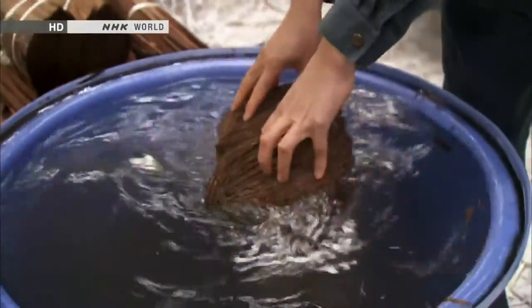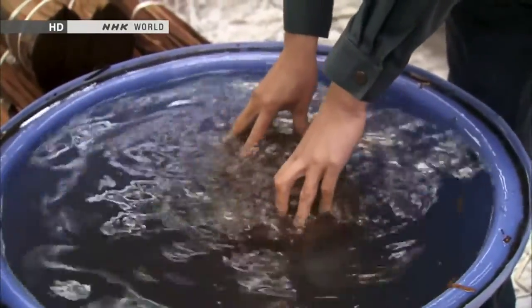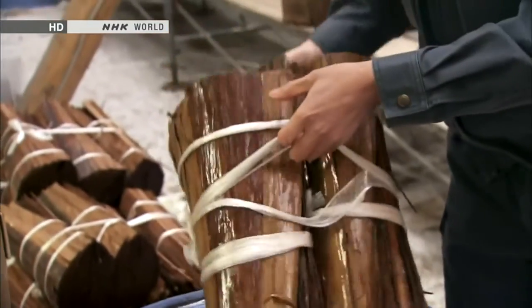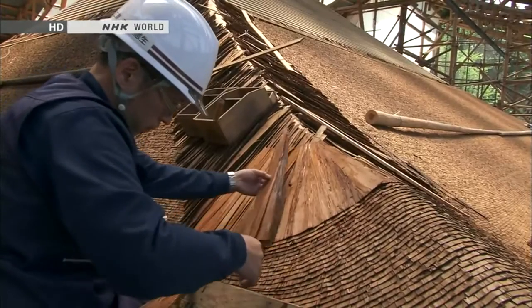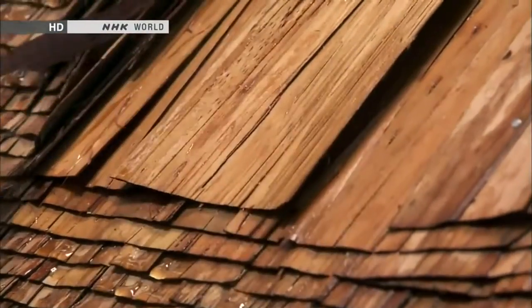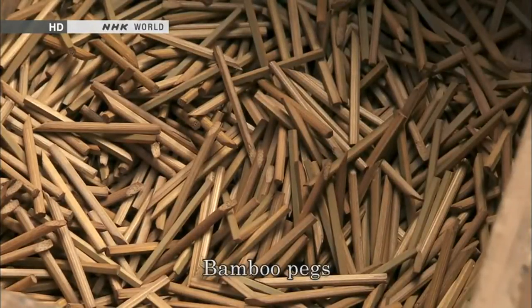The hinoki bark strips are first submerged in water to make them pliable and easy to handle. The strips are layered to fit the roof's contours. They are then secured with bamboo pegs.